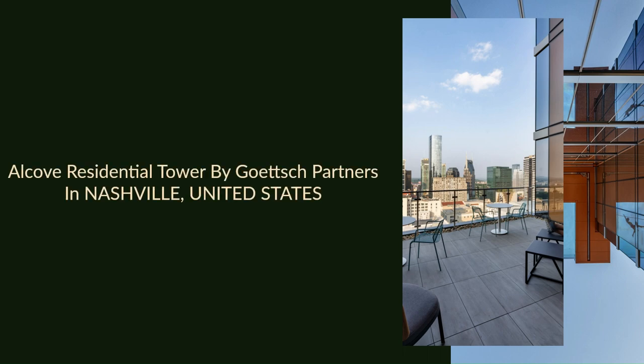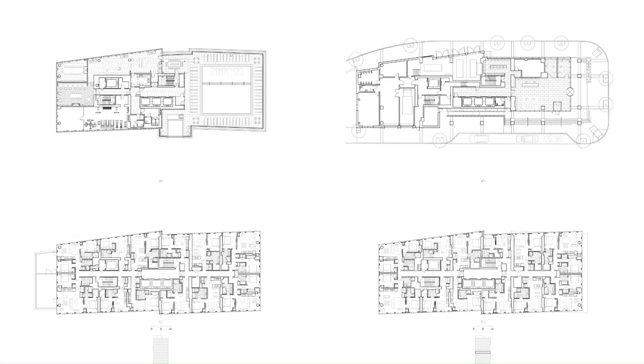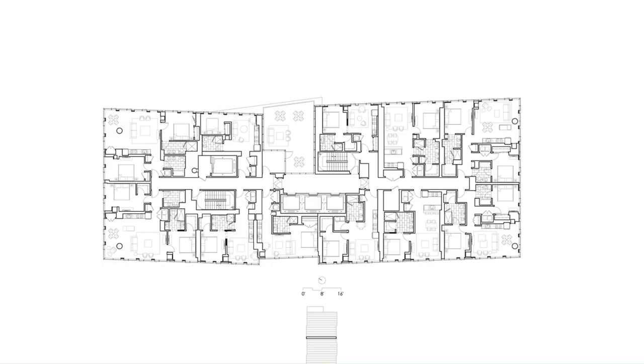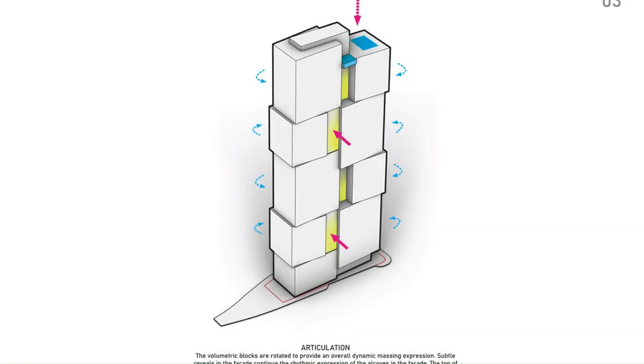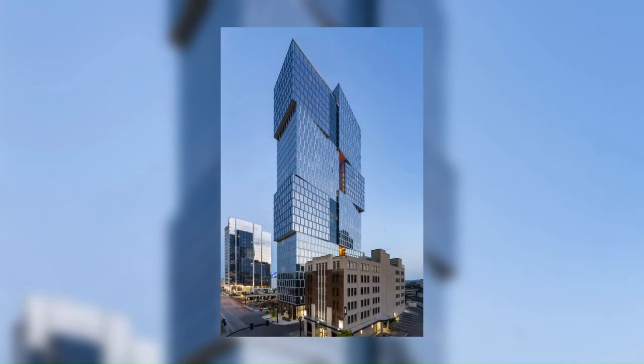Alcove Residential Tower by Goettsch Partners in Nashville, United States. Positioned on a prime site in downtown Nashville, adjacent to the 17-acre, Amazon-anchored Nashville Yards development, this new 34-story, 419-foot-tall apartment tower includes 356 units.